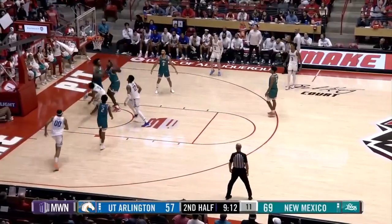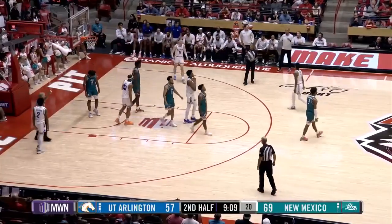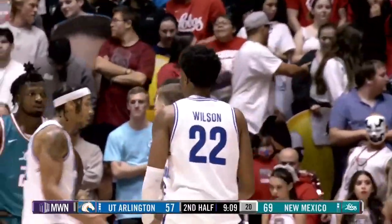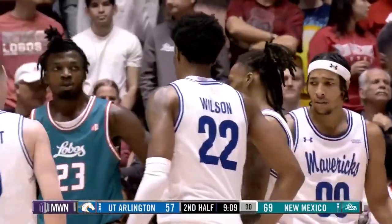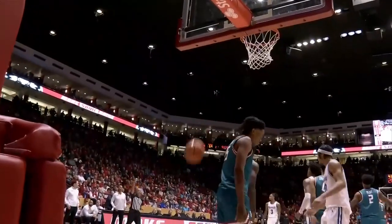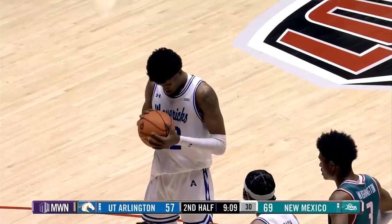Crossover bounce by Williams. Switch defenders. Another block shot. I think it was Joseph again. Wow, but Wilson grabs a loose ball, and as he goes up with the putback, he's fouled. Another rebound there by Wilson, crashing the boards. I think he's got a double-double. He's got 10 boards and 21 points. So 2 bigs in this game with double-doubles now, as Toppin has 11 and 10 for UNM. Wilson 21 and 10 for Arlington.